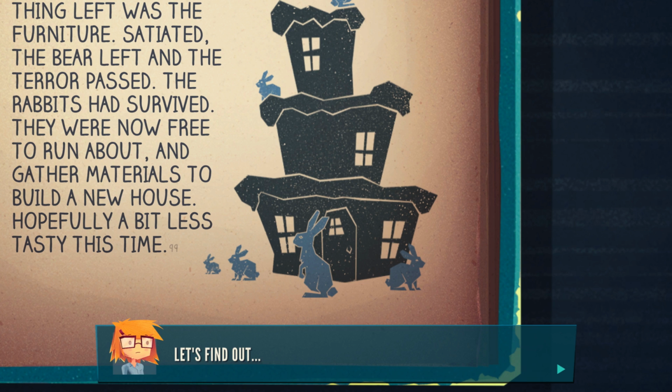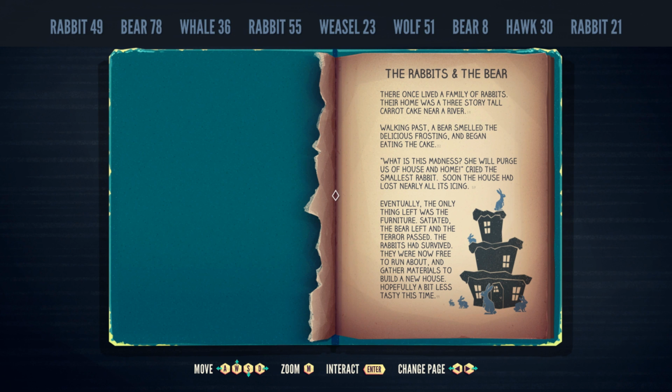So, as Jenny so nicely says, let's find out, and we will do so. So let's see here. First of all, it seems like there's a page missing. Oh, okay. So now we can actually, at the top, see the code that we found. It says rabbit 49, bear 78, and so forth. I won't go through all of them. Let's see if we can place them.